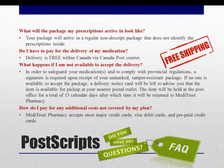How do I pay for any additional costs not covered by my plan? MediTrust Pharmacy accepts most major credit cards, Visa debit cards, and prepaid credit cards. You must have one of the above to set up your account.